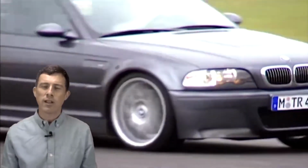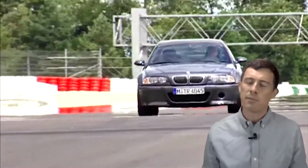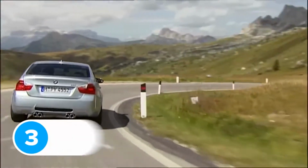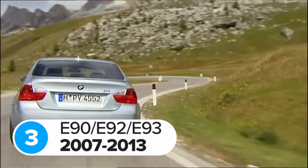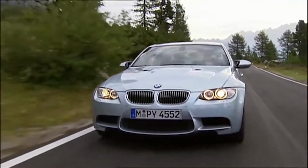Now, only 422 M3 CSLs were ever sold in the UK, so it's really rare. And if you do find one that's in all right condition, you're going to be paying over £60,000 for one. BMW knocked it out of the park with the E46 M3 and its legendary straight six engine, but for some reason it decided to ditch this layout for the next E90 model.